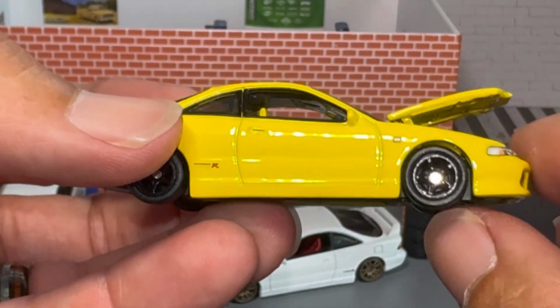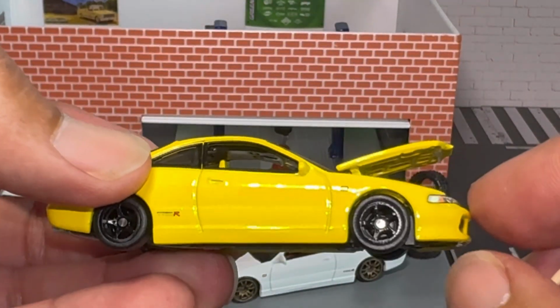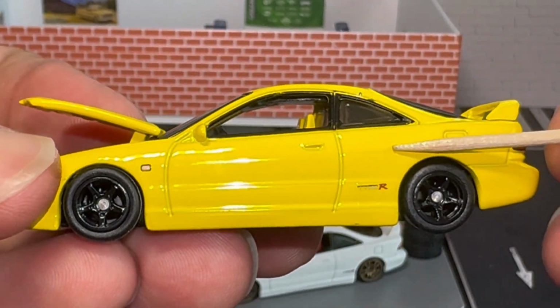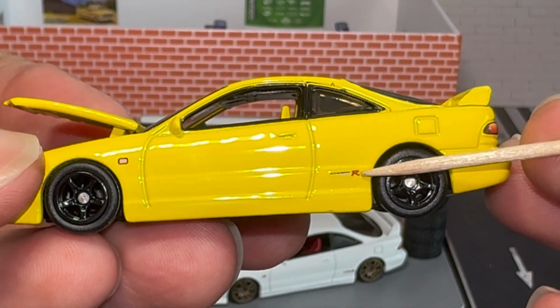This will probably end up getting swapped as well. We will take a closer look at the white back here that I have that is swapped. But for right now, let's review this one and see what we got. So again, beautiful yellow, Phoenix yellow paint. Type R, Integra Type R sticker here on the quarter panel.